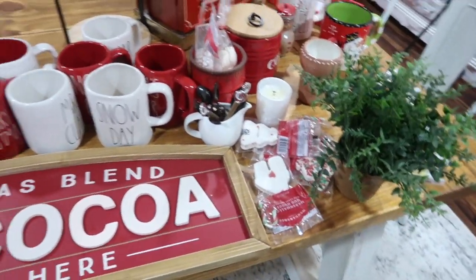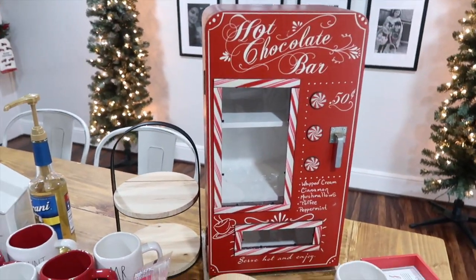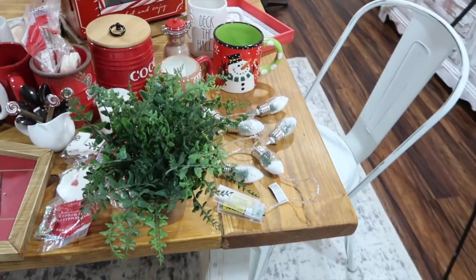Alrighty, so I have this hot cocoa bar sign, and I did get this one since last year. I did get some new goodies. This is by far the only one that I'm not too sure yet if I will be putting, but I will see how it all works out.